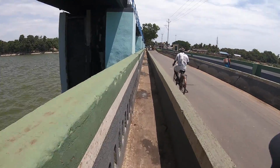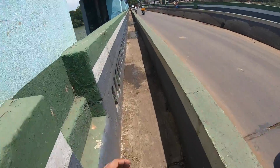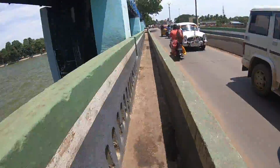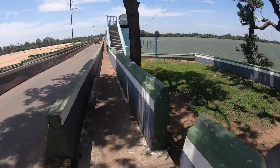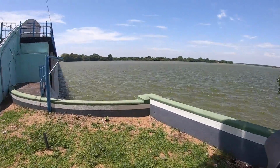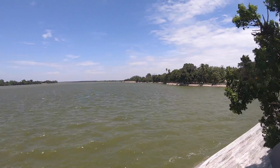Anaicut, but actually the construction is really big. Wow, I never saw such a big insect. Probably it's fishing or taking some sun bath. Since I didn't find much of a frame here, probably I could give you all a view of Lower Anaicut. Habda. This is huge, man. This is literally huge. Lower Anaicut for you guys.